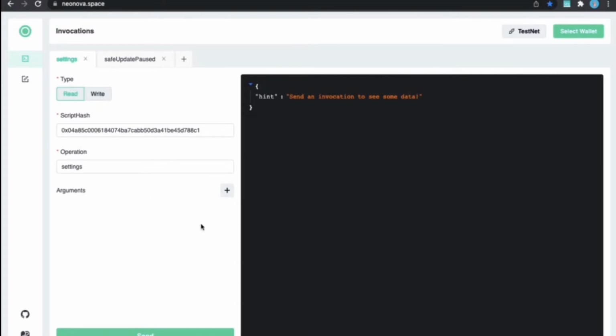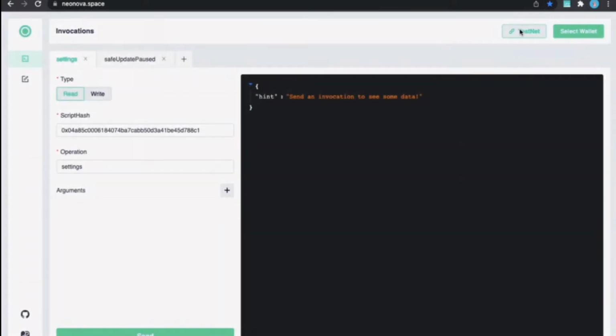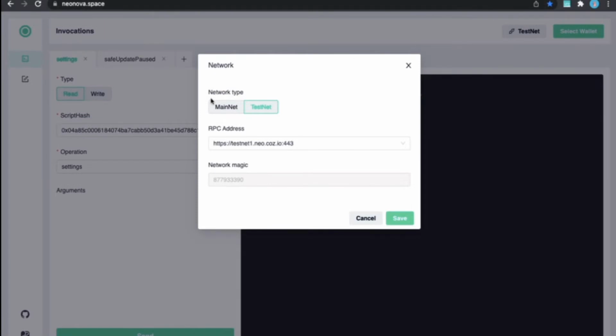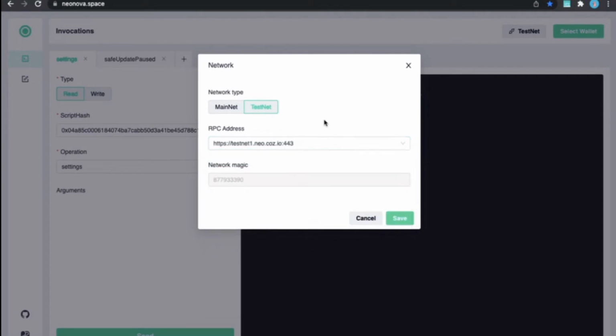This page is the one that allows you to interact with your contracts on the blockchain. At first, you need to set up the network to which you want to be connected. You just have to click the button where the network is selected, and you can select it. You can choose between the mainnet or the testnet. There are also many RPC addresses available. As you can see here, some are HTTPS provided by City of Zion, for example these two, and then there are HTTP ones. Because we are hosting the NeoNova website on an HTTPS domain, we need to use the HTTPS RPC addresses for the CORS policy.